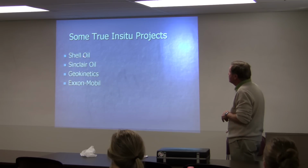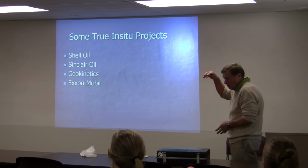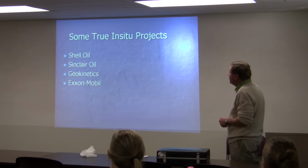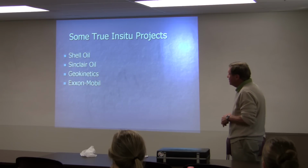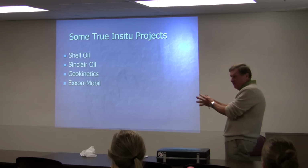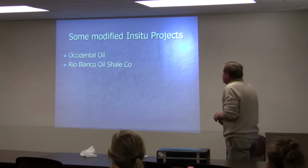Some true in situ processes: Shell Oil, Sinclair Oil, Geokinetics, and Exxon Mobil. Exxon are now experimenting with true in situ right now. Shell Oil, they drill holes in the ground, drop down electric resistance heaters, and heat the shale down there. I'll mention a bit more about that later. Exxon, they're horizontally drilled. They mine into the mountain, and then the horizontally drilled holes they fill with conductive material, electrically conductive material that heats up and it fractures the rock, and they try to get it all out that way. And right now they're experimenting with that, and things are still going on.